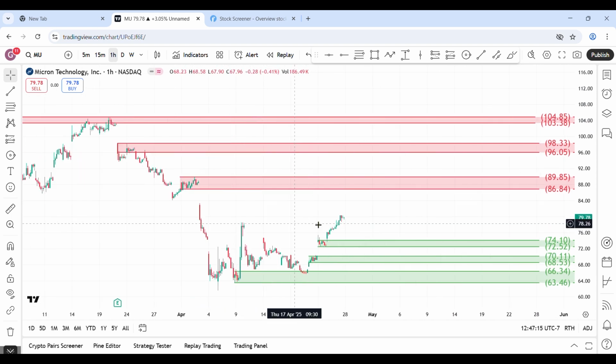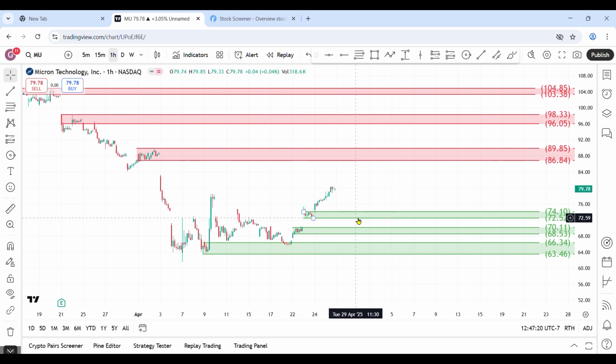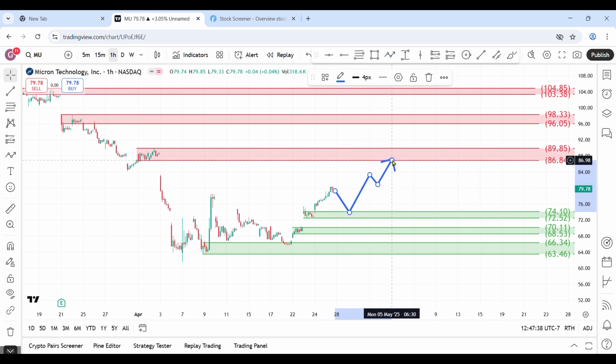So we've started an uptrend. The game plan for the trade would be waiting for a pullback into one of these support levels for a bounce off of that and a move to the first resistance level. So that trade would look something like this. A pullback to this support level, a bounce off of that level, and then a test of the first resistance level.